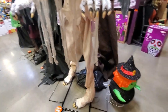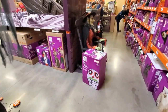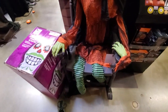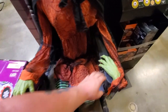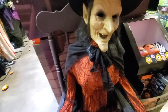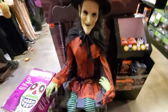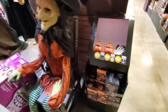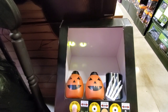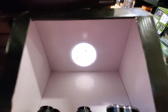Not too bad. Oh, so we got a witch here. Let's see. Wish I could find a switch for her. I'm guessing she rocks back and forth, but she ain't working right now. But she looks pretty cool. Got some spooky eyes. Everyone's favorite spiders.